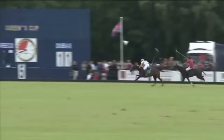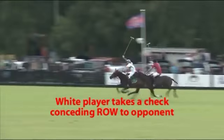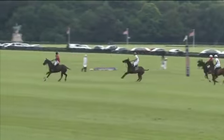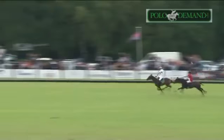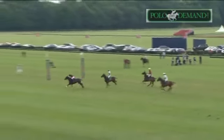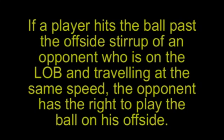If a player checks to avoid a legitimate ride-off, he is in danger of losing the right of way. Rule 33I. If a player hits the ball past the offside stirrup of an opponent who is on the line of the ball and travelling at the same speed, that opponent has the right to play the ball on his offside.